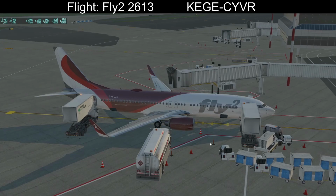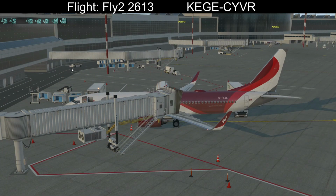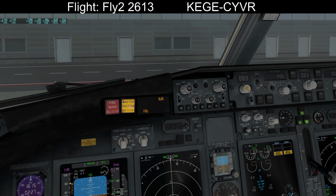Because the catering truck's kind of taken up a lot of the room. Obviously, I like how X-Plane simulates this, so our vehicles will actually spawn in and drive towards us. So it's really cool, I think. Right. But there we go, we're here.